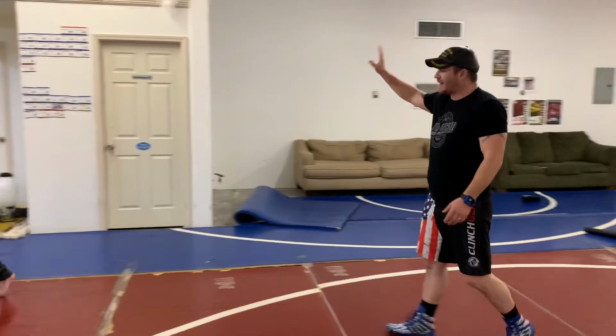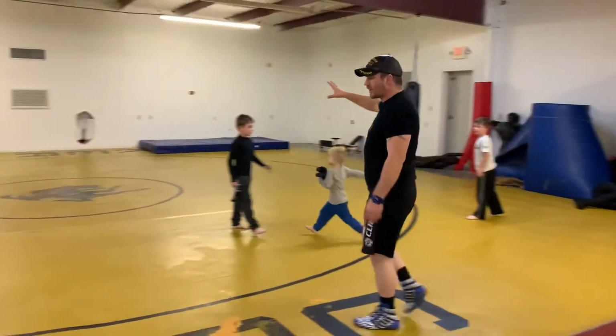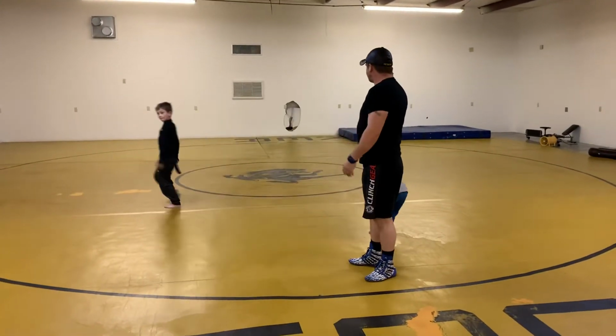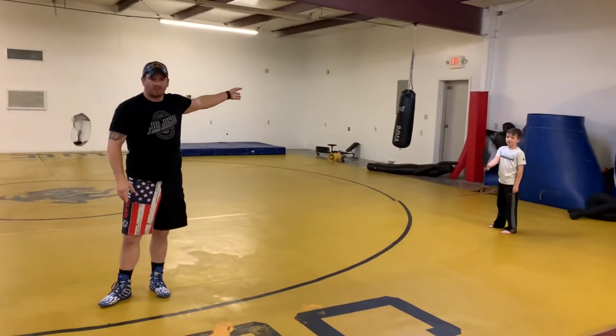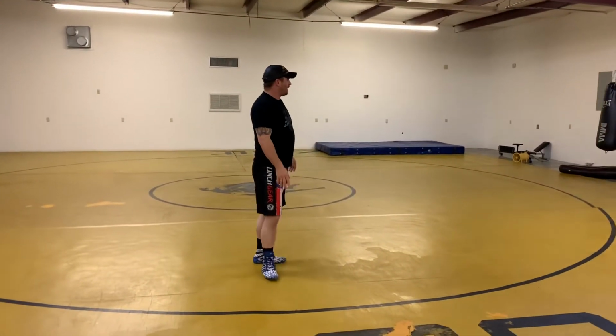We have a bathroom here. And then of course on this side over here, we've got a full-size wrestling mat where we're going to have the event. All the stuff like the wrestling dummies, punching bag, and then our crash pad out in the corner, we're going to have all moved out of the way so there won't be any problems.